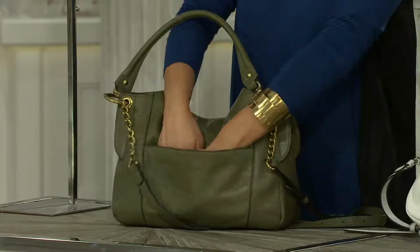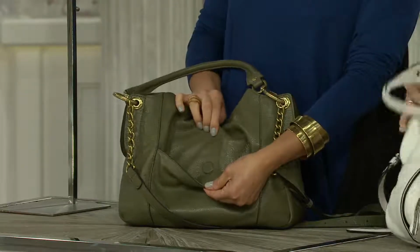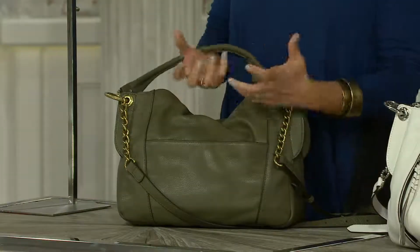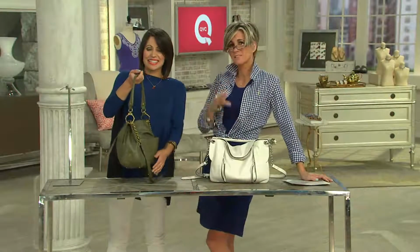And then you've got this nice roomy pocket. This is where I put my cell phone, and I don't have to worry about it falling out because that magnet just really finds itself. You can see that it closes together perfectly. And the chain. Yeah. The chain is so awesome.